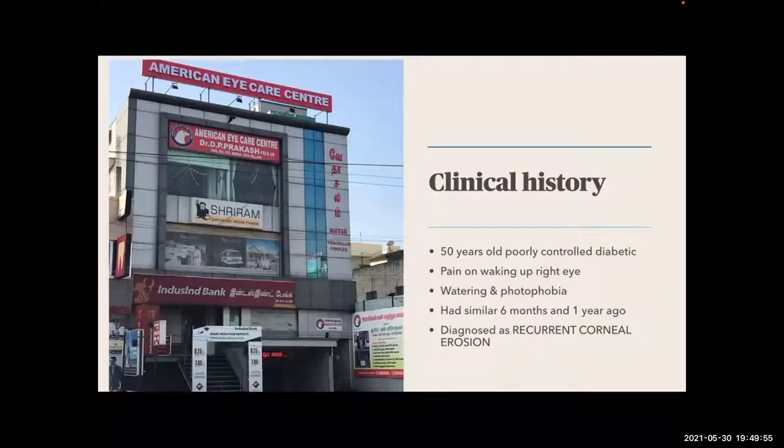And we have diagnosed this patient as a case of a recurrent corneal erosion, which is nothing but the corneal epithelium just gets detached from the underlying stroma. And whenever the patient blinks, the upper lid touches the epithelial defect region in the cornea, and the patient will experience excruciating pain whenever the patient blinks.